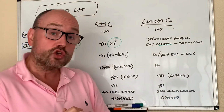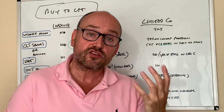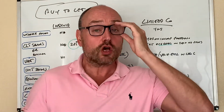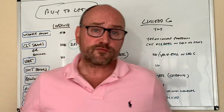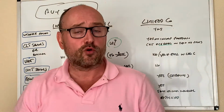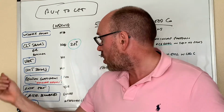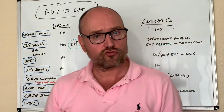It doesn't apply to limited companies on the shares. There's no business property relief on those shares, so no IHT. So IHT, no breaks per se for a residential portfolio, other than maybe on an FHL, but it's a very high bar. So the next one is pension contributions.